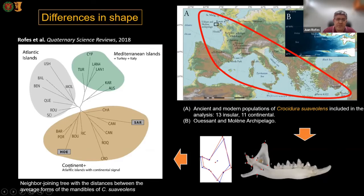While these other populations were more probably introduced recently by humans, most probably by Romans, just 2K years ago, okay? Because there are testimonies that the Romans arrived to these islands by that age, and probably accidentally they brought the shrews in their boats. Okay, also we found that because Molen specimens are already big, the changes in size are relatively quickly occurring, while the changes in shape take much longer time to take place.